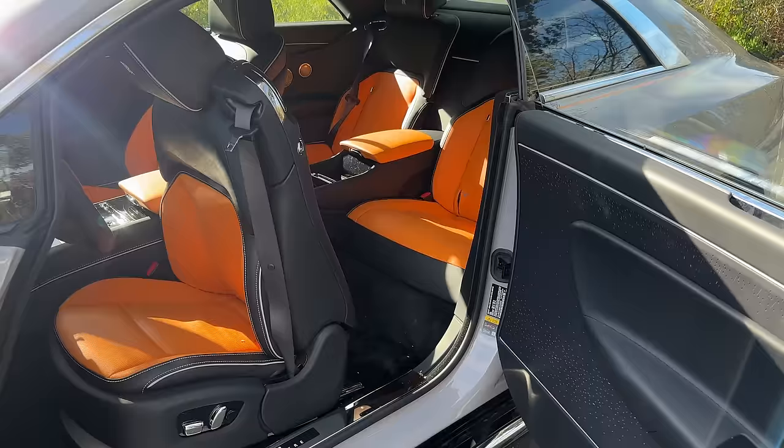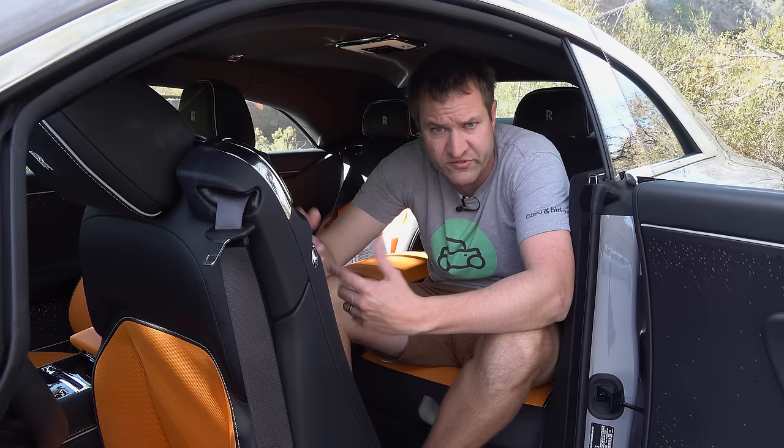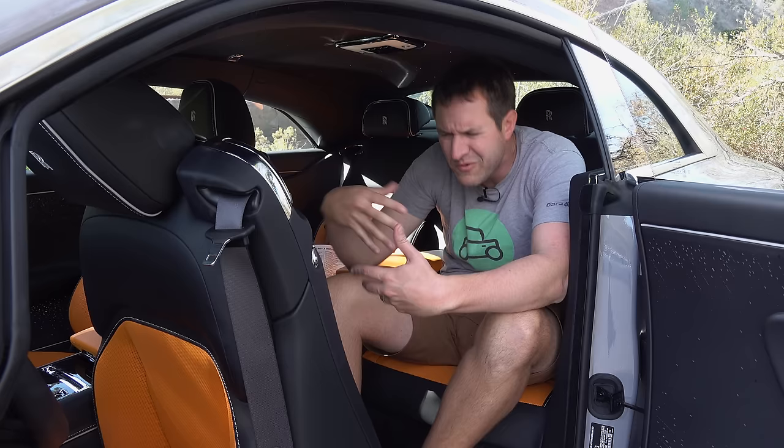Now, it's worth pointing out, this is going to be the case of all Spectre models because these are all coupes. There's no convertible, there's no sedan, there's no SUV. At least for now, the Spectre is a coupe, and so getting into the back, a little difficult. But once you're back here, you will find it is everything but difficult.